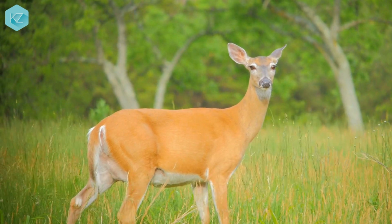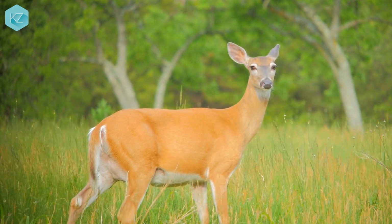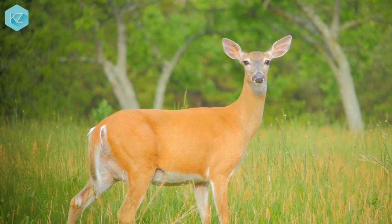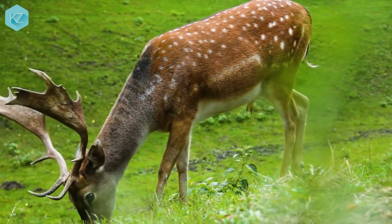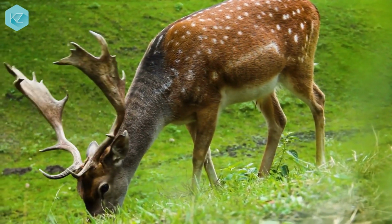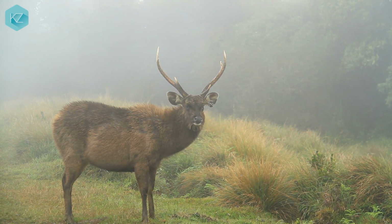The majestic deer, with its graceful and enchanting appearance. Let's take a closer look at their remarkable bodies. Deer come in various shapes and sizes, but they all share some common characteristics. Their bodies are well adapted to their natural environments, allowing them to thrive in a range of habitats.